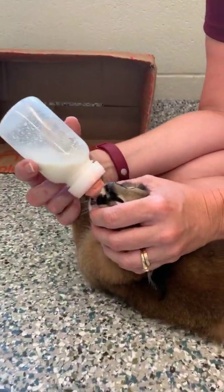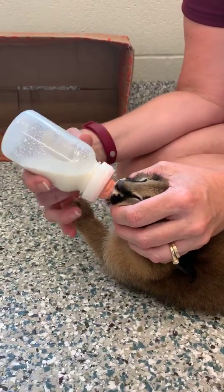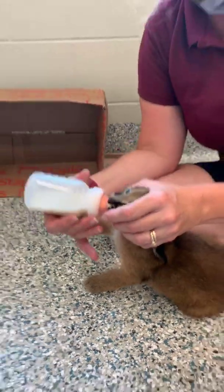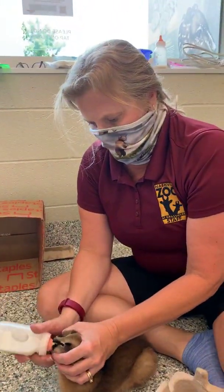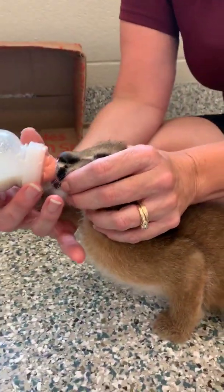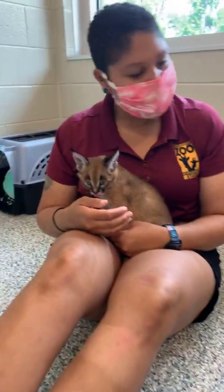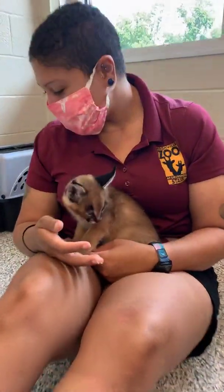Robin, do you know how long it takes for them to be full grown? Well, Caracals have been known to be on their own at 4 months old. They still might have some growing to do then, but they should have all their hunting skills down by the time they're like 6 months old or so. And maybe fill out a little bit. Yeah, we'll be excited to see how fast they grow.